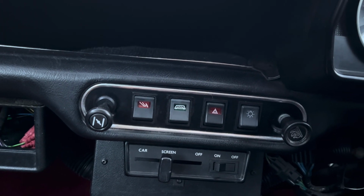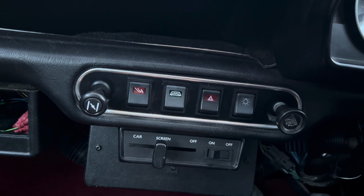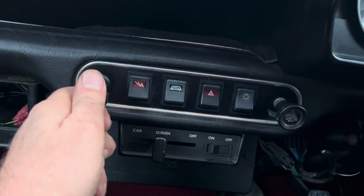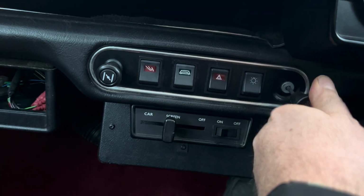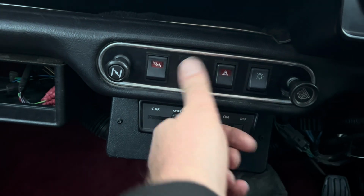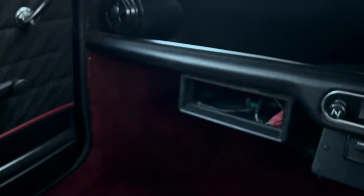This one is pretty standard in that the heater sits here with a blower motor. There's a manual choke, heated rear windscreen, and you pull for heat. Turn on lights, heated rear windscreen, hazards, and that tells you if you need any brake fluid. That's pretty standard in Minis. This rather luxurious and rather swish wall-to-wall carpeting in red, that's all standard.